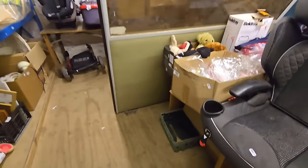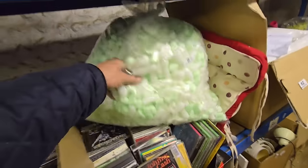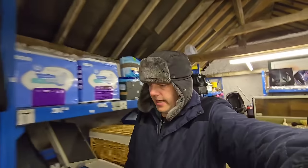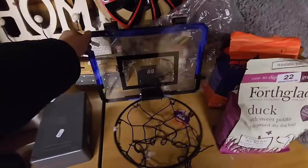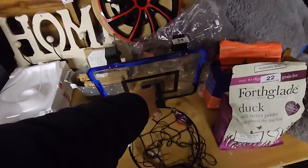Oh, there's a big sort of frames there. A bag of packing nuts. Perfect if you do a lot of posting. Some kids' toys. Suitcases. Right, that is pretty much all we've got for Methwold today. What is this thing I've just seen? Oh, that's a basketball scorer. Look, every time you get a ball in, that must come up on the little display.